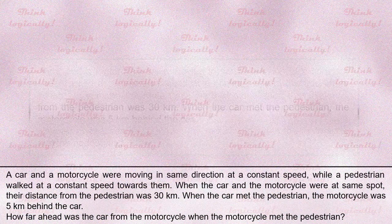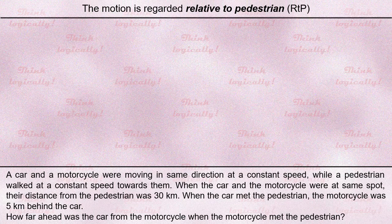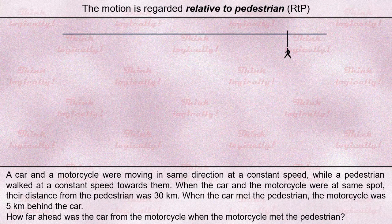Let's agree that the motion is always regarded relative to the pedestrian, RTP for short, what is called the pedestrian's reference frame in physics. In such a frame, the pedestrian never moves, while the other actors move towards the pedestrian and then away from it. So we have a road and the pedestrian standing somewhere beside the roadway, while on the roadway there are a car and a motorcycle.